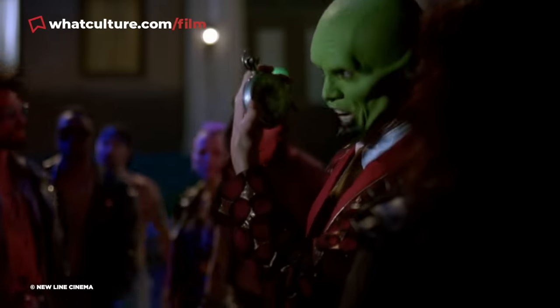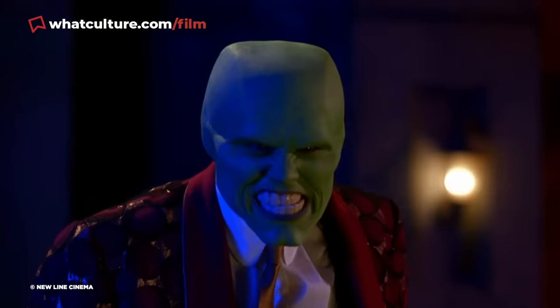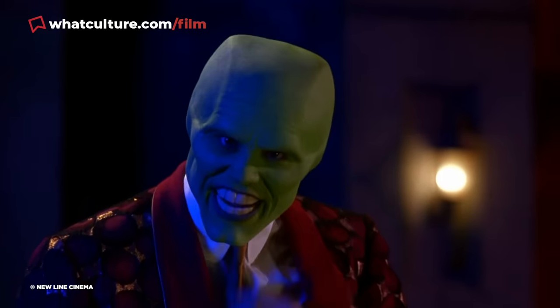As the mask is rattling through his shtick, namely telling the ringleader that he's going to pull his underwear over his head, a flesh-colored flap of rubber is visible at the back of the mask. While the flap should have been blended into Jim Carrey's natural skin tone with makeup, evidently it got missed here. When the camera shot changes though, the flap can thankfully no longer be seen, and I promise for the remainder of the video, there's going to be no more discussion about flaps.